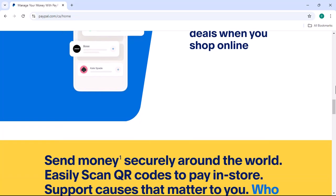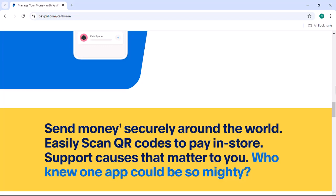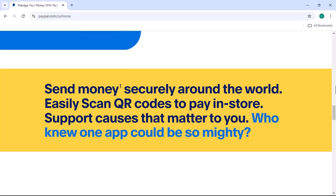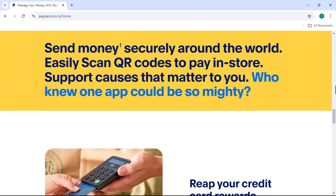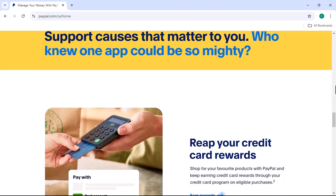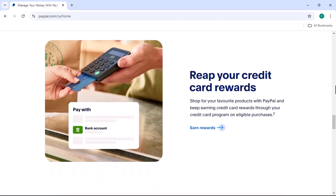There are three main types of buyer protection claims. Item not received. This is the most common type of claim. It occurs when a buyer claims that they never received the item they purchased. Item significantly different. This type of claim occurs when the item received is significantly different from what was described in the listing. Unauthorized transaction. This claim is less common and occurs when a buyer claims that someone else used their account to make a purchase without their authorization.